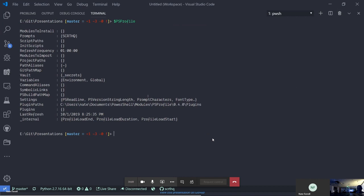Certain things that will typically trigger or require a refresh, like adding a new project path, will usually just trigger one right when you do that. And the refresh itself is pretty quick. I have a pretty detailed configuration in full. My normal profile load with everything that I'm doing takes maybe 2 seconds on my PC. If I do a refresh with that, it'll probably take 4.